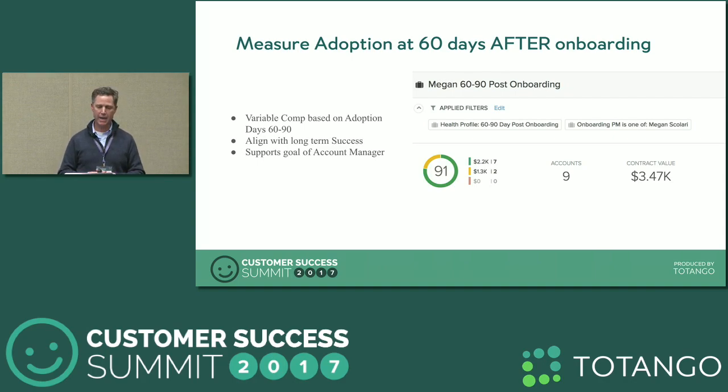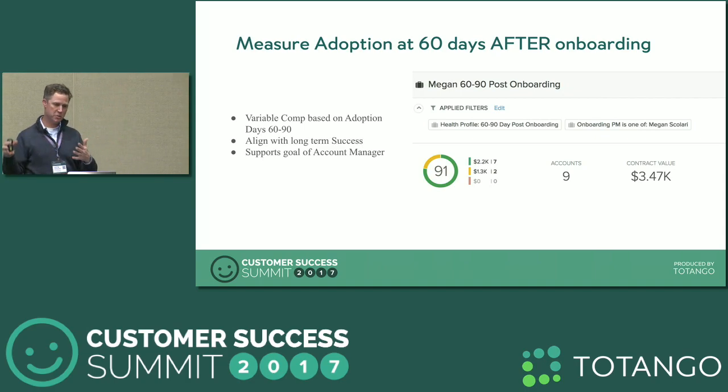So we'll look at a portfolio of customers that are 2 months out. We'll evaluate their health score, look at adoption criteria, and if they hit a certain threshold, then they're going to get comped on those situations. The biggest impact this has had is on both the quality of the adoption, but also the quality of the onboarding to the CSM, because now they know that the CSM has backup in that first period of time.